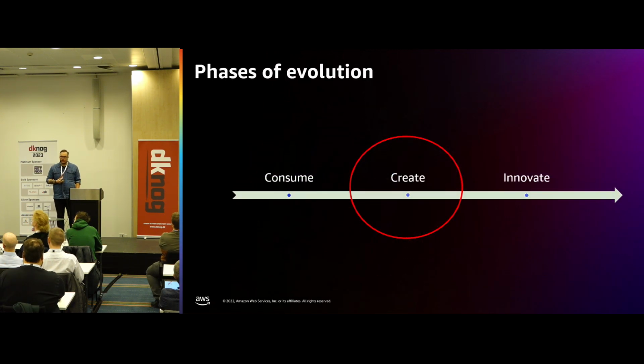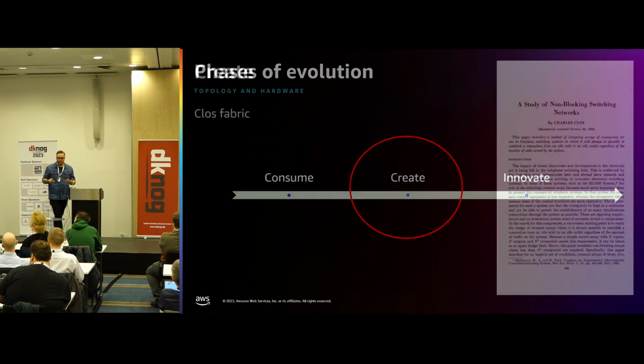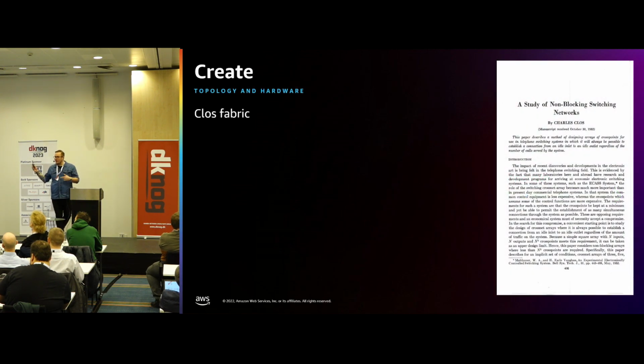Next phase would be the create phase, and this is basically around a 2010 to 2013 mind frame. It's like, what can we create with what's currently available in the market? I'm not sure if you have this book on your bedside table. I do not, because it has 2 problems.